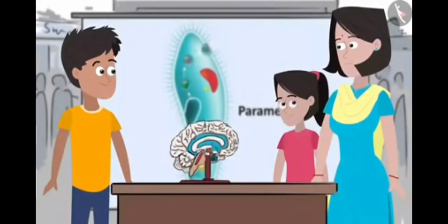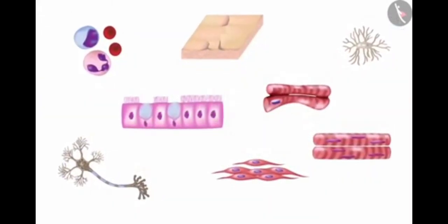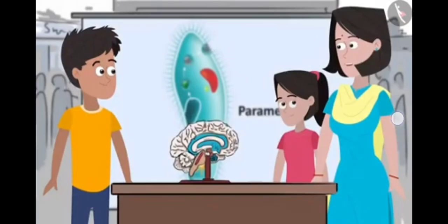Mummy, there are so many different types of cells within our bodies. Do the same cells make plants? Well, not really.